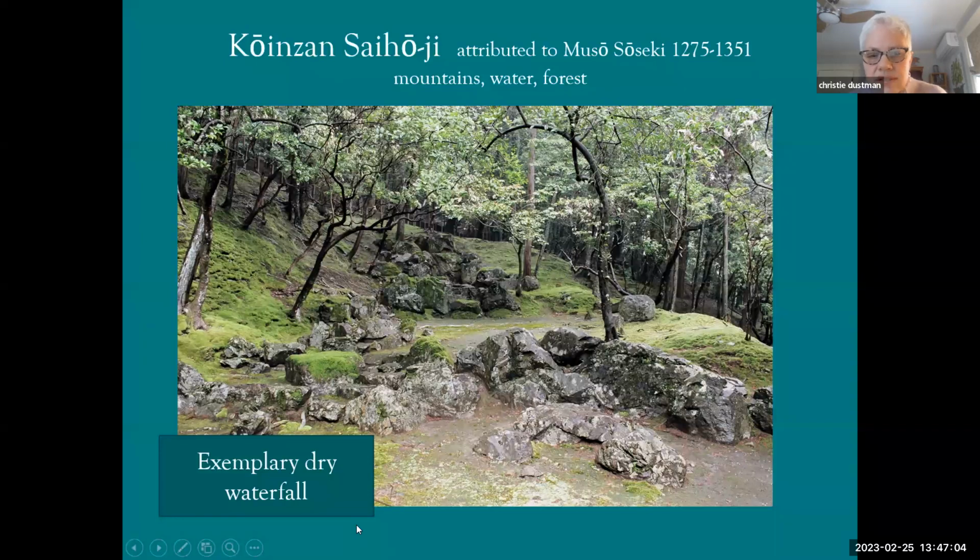This is one of the oldest examples of what is called a dry waterfall. This arrangement of stones in this little tiny valley area dates back to the late 1200s, early 1300s. A Japanese garden artist created this dry waterfall, evoking mountains, water, forest.